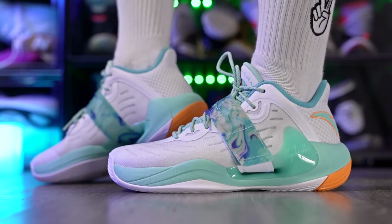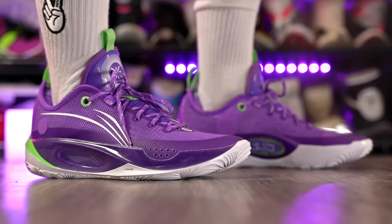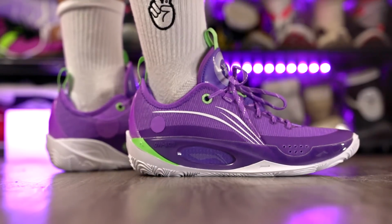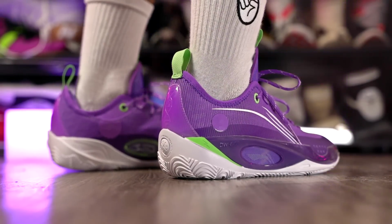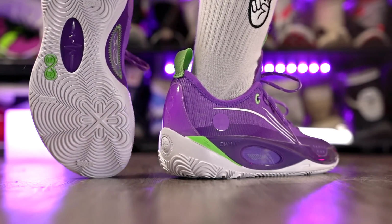Alright, moving on to the next shoe, we got the Li-Ning Way of Wade or Wade 808 2. So this shoe normally retails for 120 bucks, but all the colorways on wayofwade.com are on sale for 110 bucks already, which is kind of weird. So it does make the price cut, and the 808 2 is absolutely amazing.